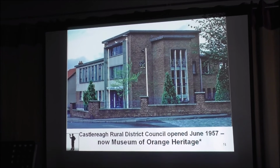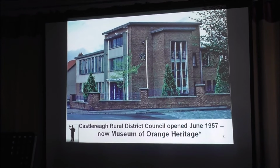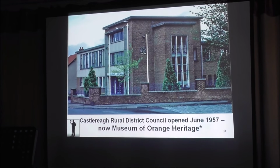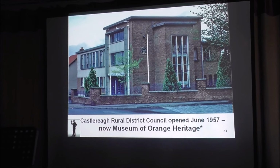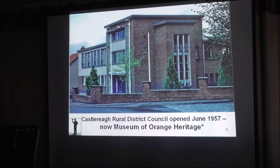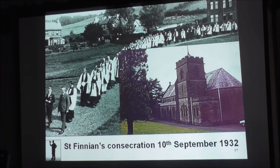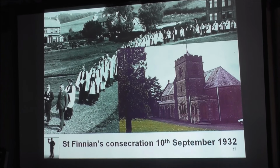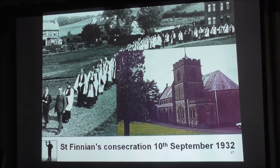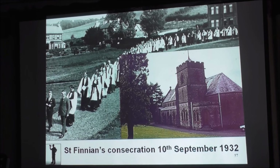So this was in 1957. Built for Castlereagh Rural District Council. They moved over in about 2000 over to Bradford Court at Forest Side there. And it's now the Museum of Orange Heritage, Schomburg House. At one end of the A55 we've got St Finian's, and at the other end, down around Knock, Kings Road, St Columba's. So at one end we've got the teacher, at the other end the pupil. And of course, St Columkills, that's a Gaelicised version of Columba. That's at Ballymacarrett.